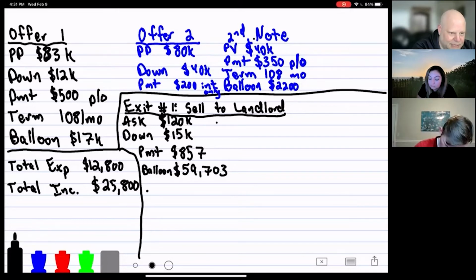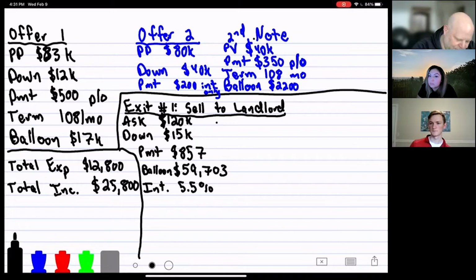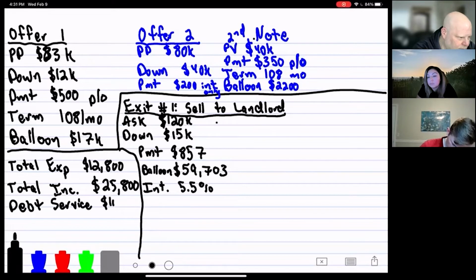And we're putting them on a 15-year amortization, so they're getting a good payment for what they're getting. Are they making any money? That is the question. 857 times 12 is 10,000, 22. So they'd be making about 2,500, and it's not great.